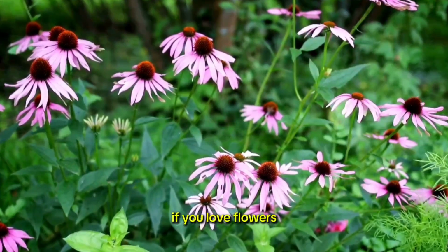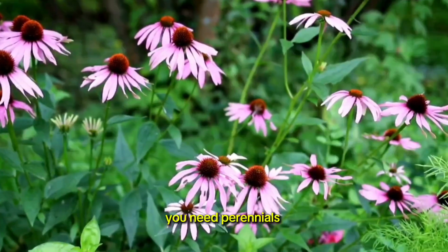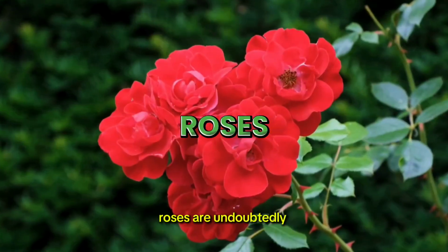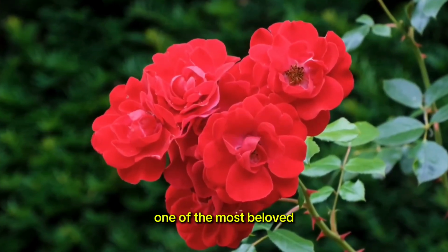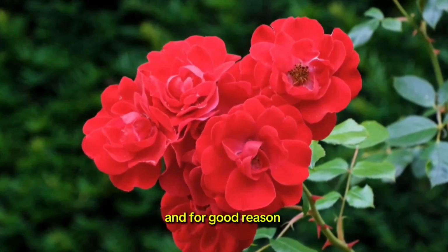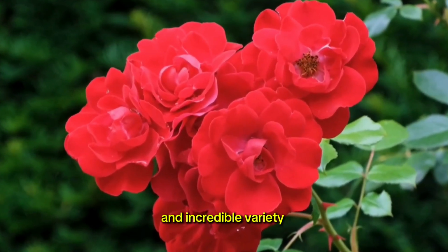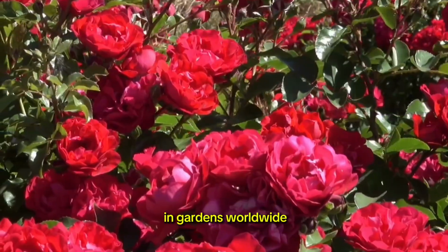If you love flowers but hate replanting, you need perennials. Let's talk about the best ones for your garden. Roses are undoubtedly one of the most beloved perennial flowers, and for good reason. Their stunning blooms, delightful fragrance, and incredible variety make them a staple in gardens worldwide.